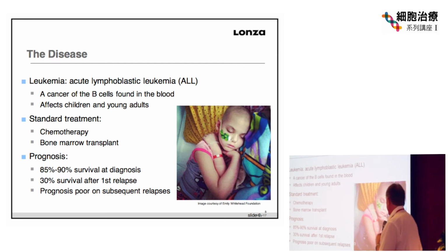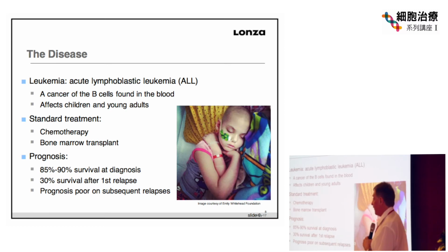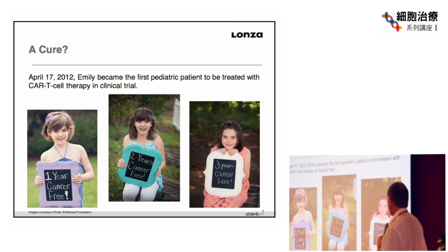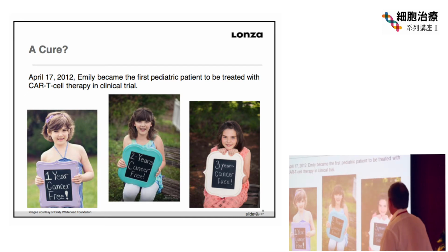And that's what we had here with Emily Whitehead, who was the first child who was treated for ALL using CAR-T. And so she was within hours of complete organ failure and likely death. They infused her with the CAR-T cells, and there was an almost immediate turnaround. And very quickly, she was on the road to recovery, and at this point, she's now 5 years cancer-free. So this is the reason we do this, is the ability to really have tremendous impact on people's lives.